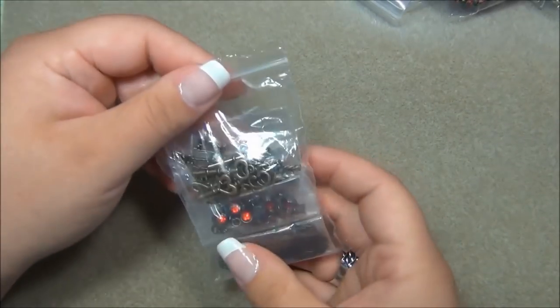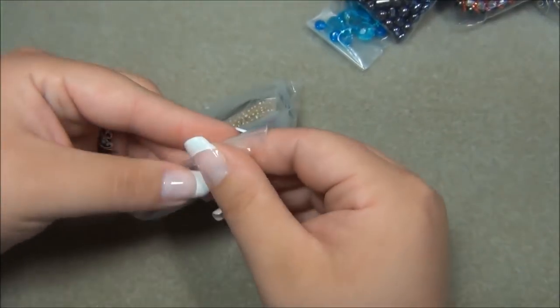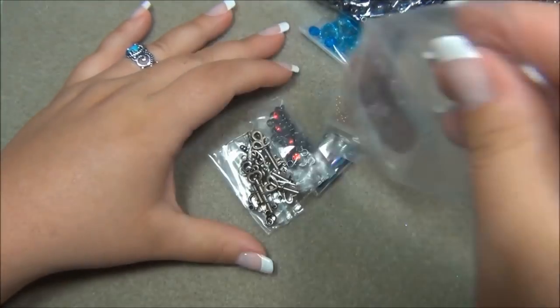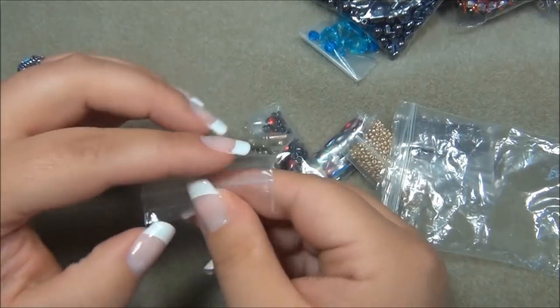Awesome. And here is a baggie of goodies. Look at these keys. I love keys. I can't get it open. There it goes. Oh my gosh, and there's a lot of them. Oh, I gotta open this.